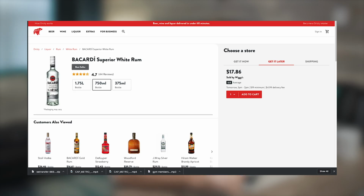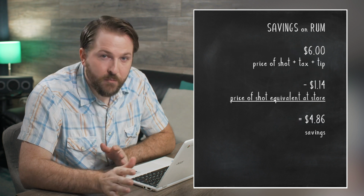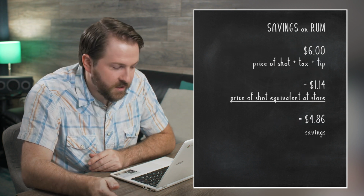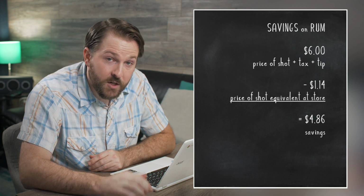So let's do rum. Rum is the cheapest liquor we're covering today. It's not super popular at the bars, but basically every time you go on vacation to the beach, you're exclusively drinking rum drinks. So when I look online, I see the price of a bottle of Bacardi is $17.86. This means the price of a standard 1.5 ounce shot is going to be $1.14. I don't know if people do shots of rum, but let's say it's $6 after tax and tip. That means we're saving $4.86 if we take a shot at home.